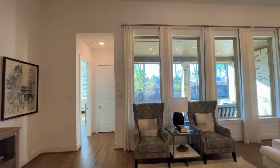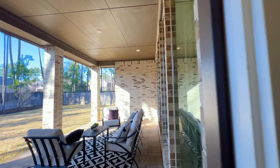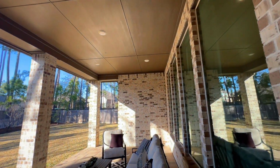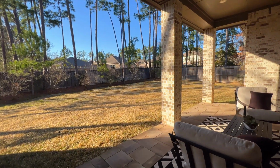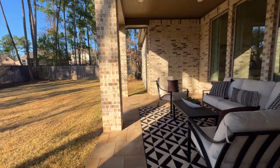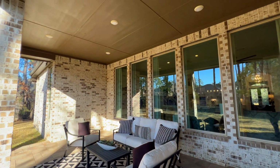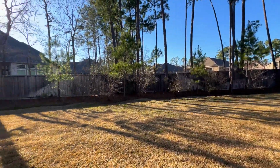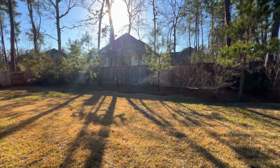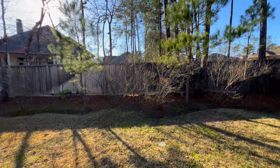Well, now let's go ahead and take a look at the extended covered backyard patio. Wow. Plenty of space back here. Even the lot size, I mean, you have a ton of space out here. Look at this. Wow. Fantastic. This is gorgeous. And this will be your backyard right here. I can't think of anything else that this home would need. I mean, it's not missing anything in my opinion.